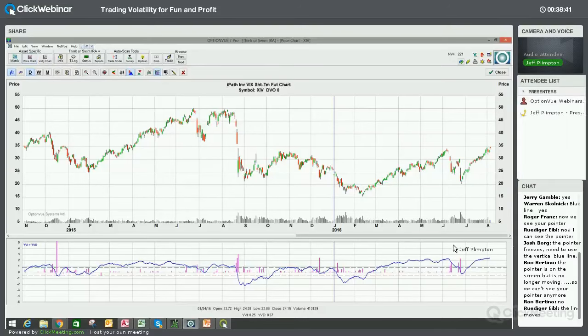I see it. The pointer freezes, huh? Okay. Well, that being said, is what I'm saying making sense? Really pretty simple compared to what you guys are used to. The pointer's not going to be moving now. I'm not touching it.